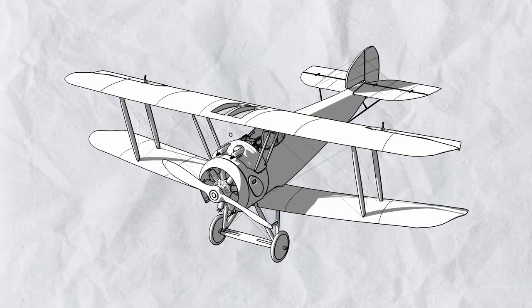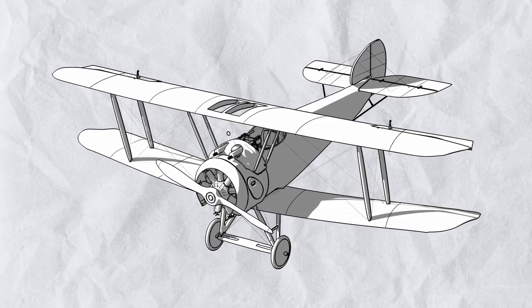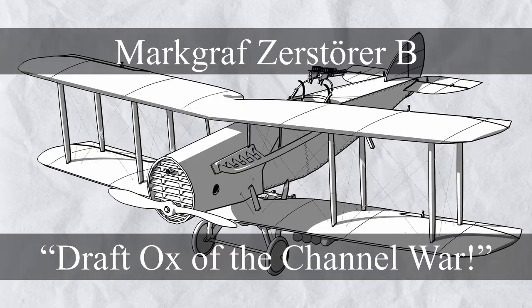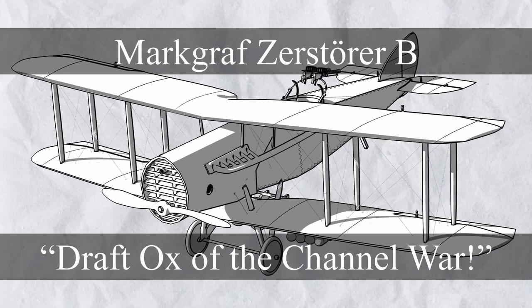The Singvogel, with its many variants, performs well in quite a lot of scenarios. It might be slow, it might be unstable, but it works. And finally, the Markgrafzerstorer B, the most beautiful multi-role fighter in the world.